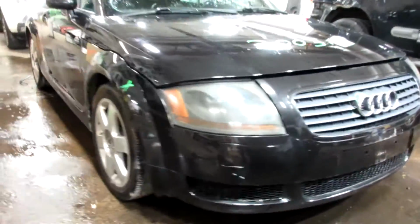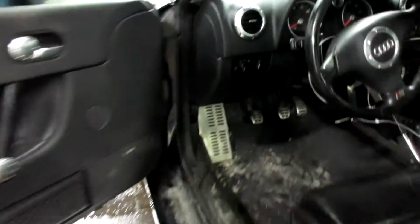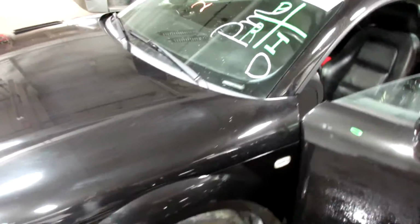Plenty of great parts on this one. Does have a black leather interior. This is the manual transmission, and it is a 5-speed. Again, this is the 99 Audi TT, 1.8 turbo. Plenty of great parts on this one and many others here at Tom's Foreign Auto.